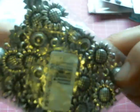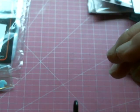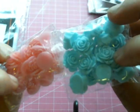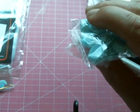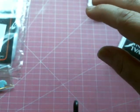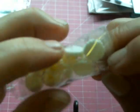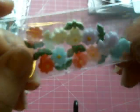Then I picked up these little sunflower charms. I don't know if you guys can see those. I also picked up some of these resin flowers in pink and blue, and also in white, and they have like the little iridescent touch to them. Love these. Love, love, love my flowers. And then I also picked up another pack of these little white ones. And this I'm going to put away for a friend. And these I picked up for my spring ATC cards I'm going to make.